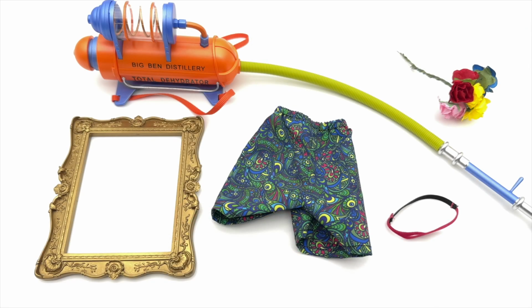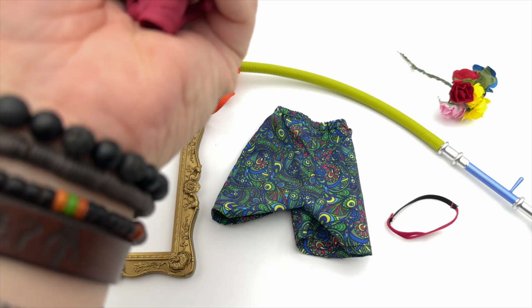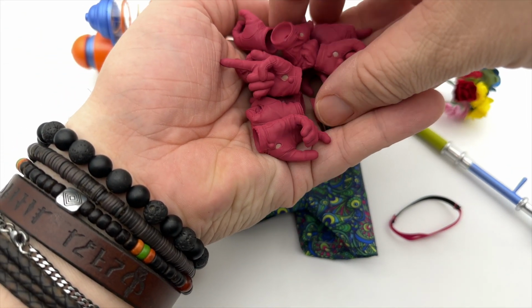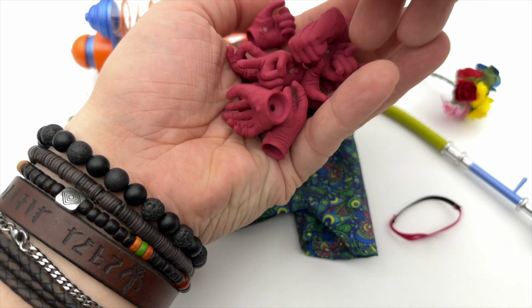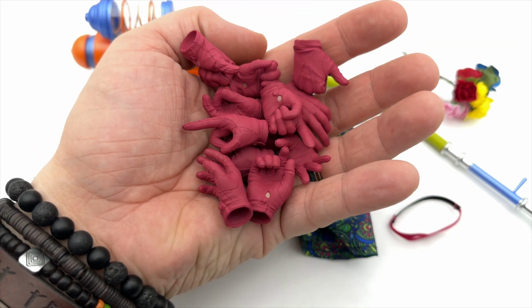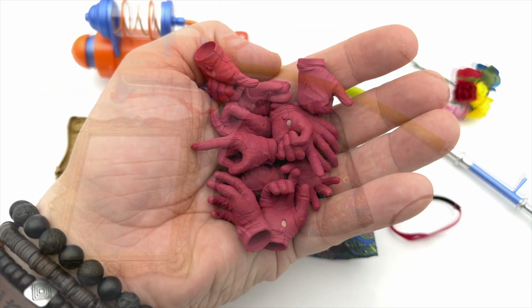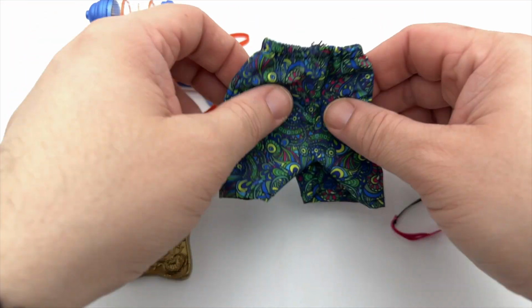And as far as accessories go, let's get this out of the way. There is a ton of hands. I mean, we got pointing, holding, fist, everything you can think of on here. There are so many high quality hands included with this figure. It's outrageous.